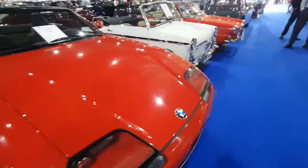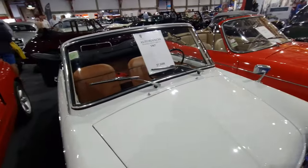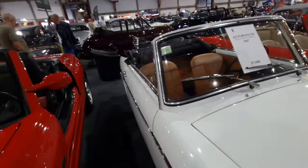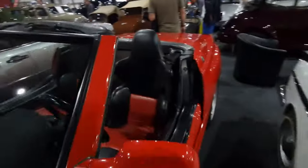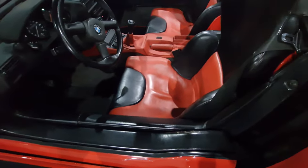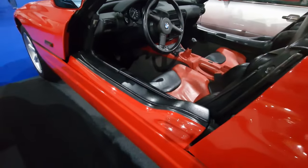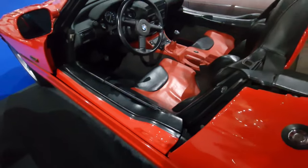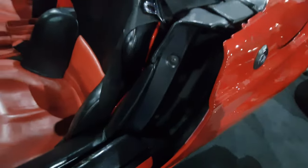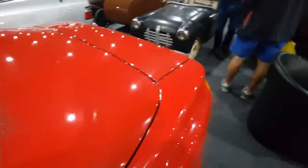I like this BMW a lot. Z1. Oh, Auto Bianchi, yes, that's what they are, these small tiny cars. And Neckar, there's some different types. Look how small this is. This BMW is amazing. Look at these doors. They go into the car. Can you see that? They go inside the car, guys. That is so cool experience driving this car.